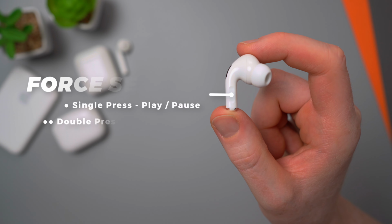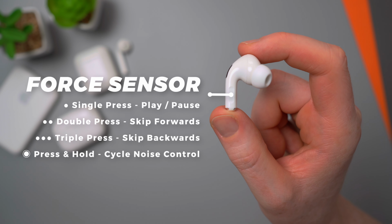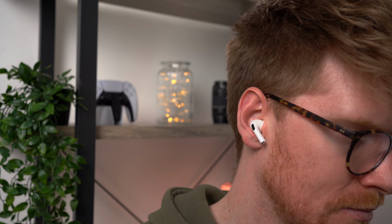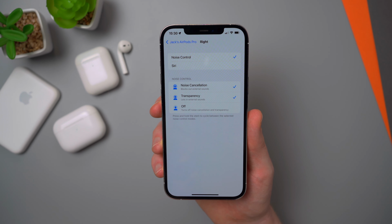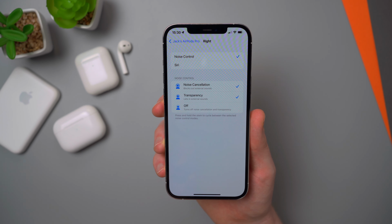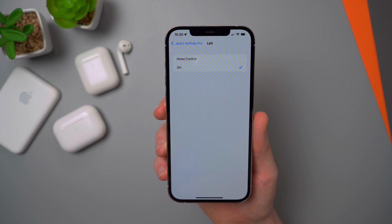Both the stems have a force sensor used for things like playback controls and answering a call. There's no more tapping the earbuds like before. The press and hold control can also be customised in your AirPod settings, so I have the right AirPods set to cycle through noise control, and the left to activate Siri. You can still use Hey Siri, but I like to have a physical way of activating it too.